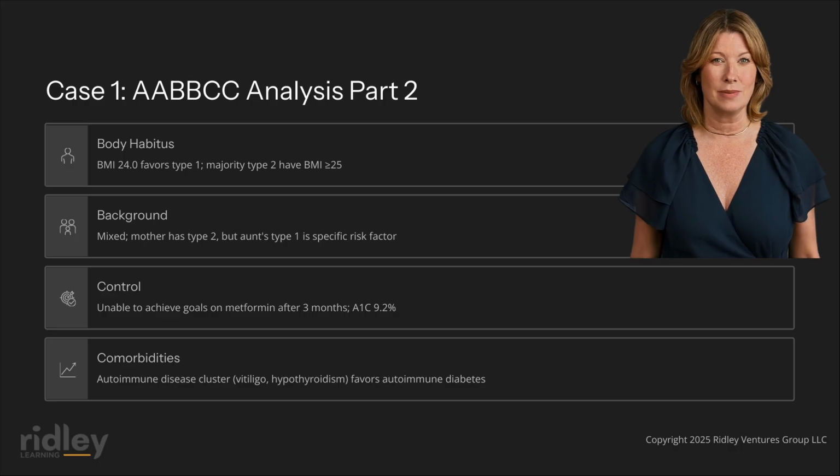Continuing with the AABBCC framework regarding body habitus, with a BMI of 24.0 kilograms per meter squared, Mr. Williams is in the normal weight range, which favors type 1 diabetes. The majority of individuals with type 2 diabetes have BMI at or above 25 kilograms per meter squared, though exceptions exist, particularly in certain ethnic populations. His lean body habitus in the context of other clinical features is concerning for type 1 diabetes.